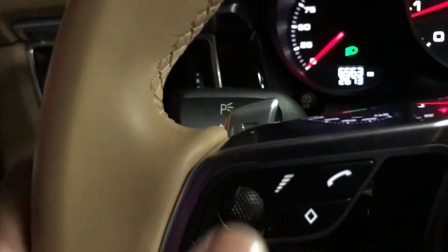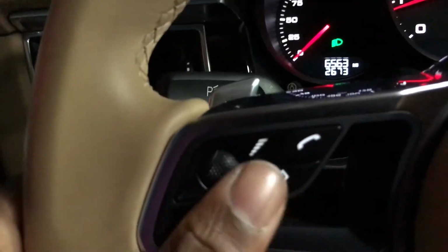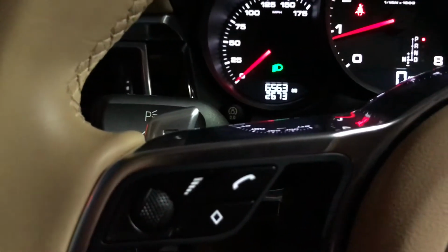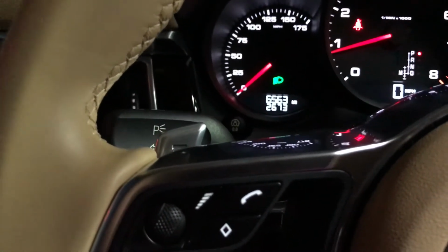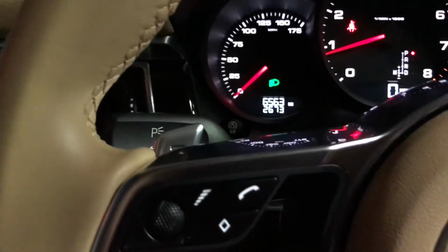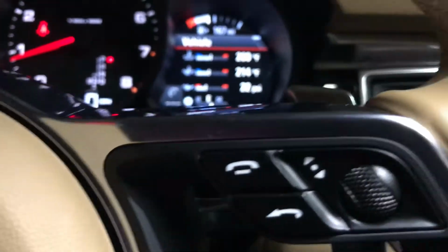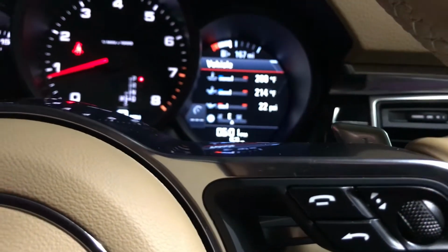You have your volume control on this side of the steering wheel. Button to answer the phone. This diamond shaped button, you can customize this button to do quite a few different features, such as these cars come equipped with the automatic start and stop feature as standard. If you wanted to have an easy way to turn on and off that feature, the button is in the center console, but when you're driving, your hand's on the wheel, so you can always just press this button. You can program it for that. You have your button to hang up the phone here, your back button, and then the roller to control the TFT display, which I'll go back to in a second.